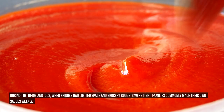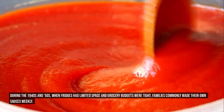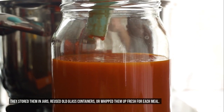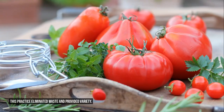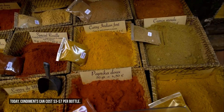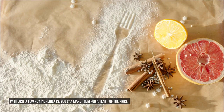During the 1940s and 50s, when fridges had limited space and grocery budgets were tight, families commonly made their own sauces weekly. They stored them in jars, reused old glass containers, or whipped them up fresh for each meal. This practice eliminated waste and provided variety. Today, condiments can cost $3 to $7 per bottle. With just a few key ingredients, you can make them for 1/10 of the price.